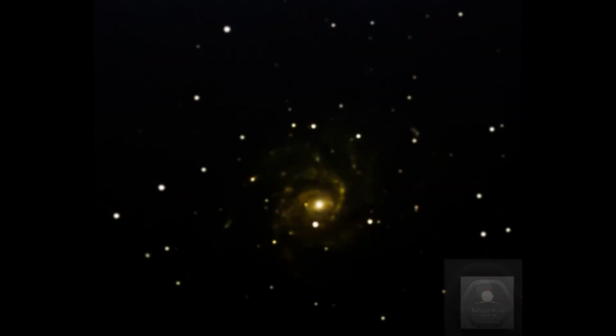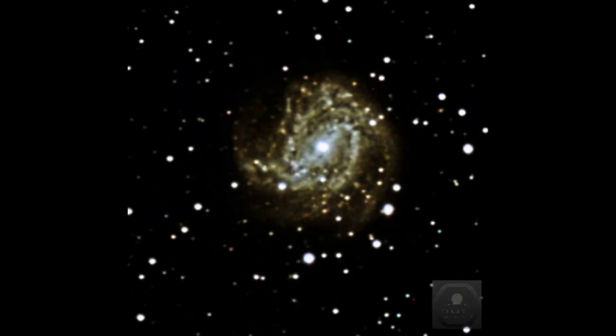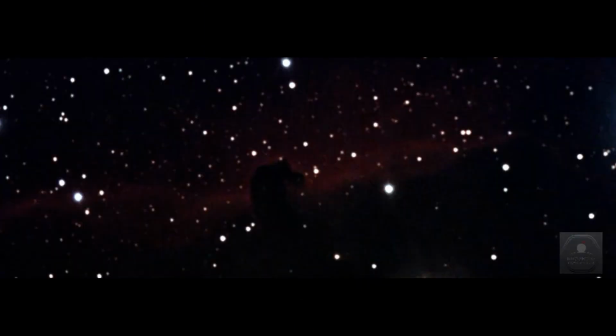Here's a cropped up, closer version of it, so you can kind of see the different arms, and pretty awesome picture. That one's actually getting ready to leave the sky. This one is Messier 83, the Southern Pinwheel. This one is also, excuse me, getting ready to leave the sky. This is the Leo Triplet. One of the very, very cool shots you can take.